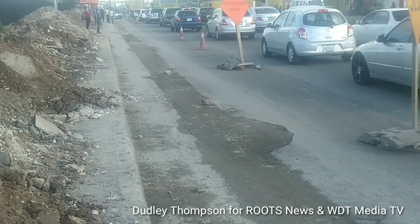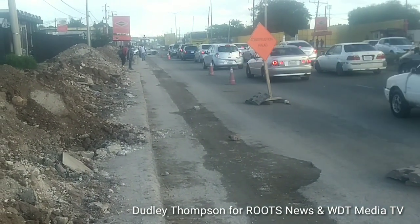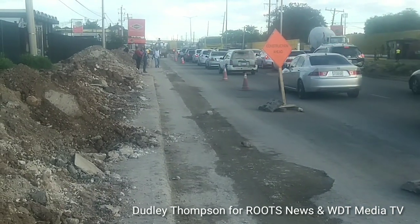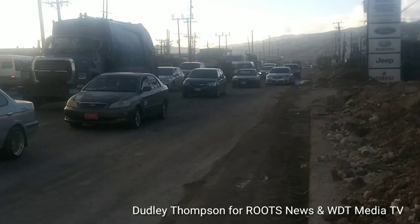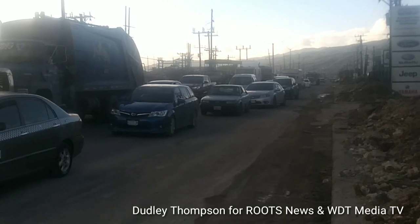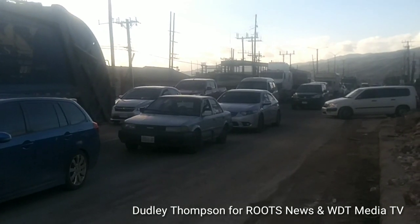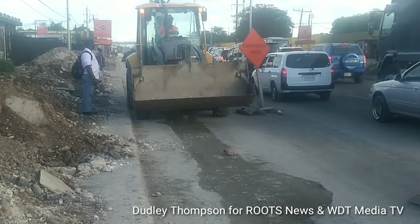They're laying underground water pipes to improve the supply of water to Kingston, as far as central Kingston in downtown. And because of the construction, the road work here, it caused a traffic pileup here along SpanishTown Road. Work is continuing, as you can see.